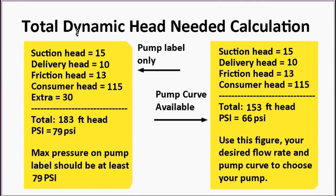So to calculate the total dynamic head needed, we're going to calculate it in one of two ways, depending on whether we have a pump label only or whether we have a pump curve available to us. If we have a pump label only, then we add the suction head, delivery head, friction head, and consumer head. These are all things we calculated previously. Plus we add an extra of 30, and we come up with a total head of 183 feet, which is equal to 79 psi. So in this case, we must make sure that the maximum pressure on the pump, the max pressure pump label reading, should be at least 79 psi.